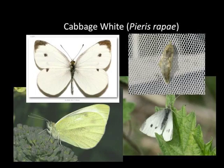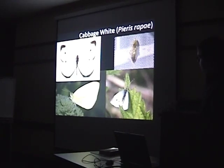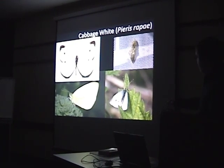Sexes can be told apart pretty readily. Males have only one spot in the forewing. Females have 2 spots in the forewing. They have this nice black forewing tip. And undersides are often unmarked. They can be very yellow. They can be very white. But regardless, it is an unmarked ventral hindwing.